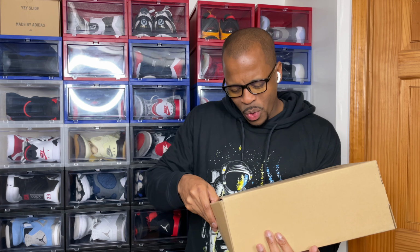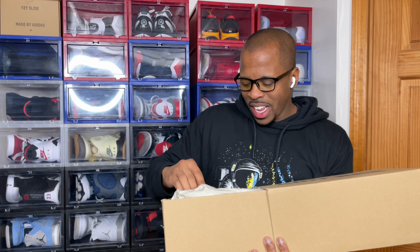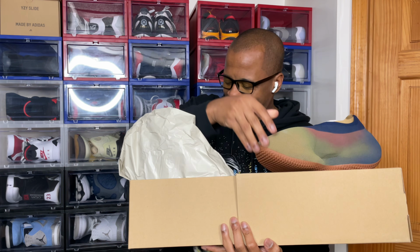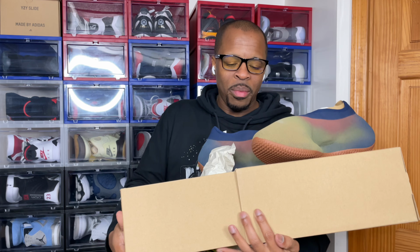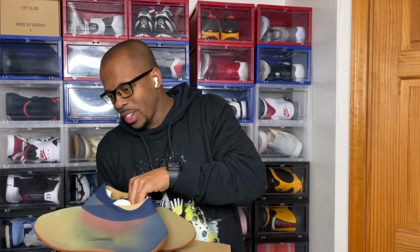Now, just got the infamous slide out drawer. Now let's just take this out. No anticipation. Let's just get straight into it. Now, I know what some people are thinking, because I was thinking the same thing about the colorway. Put this in here. Fart sound. No fart sound. Okay. All right, look. Let me put the box down there for a second. And let's get straight into it.